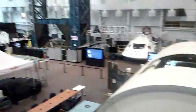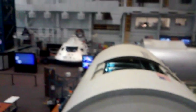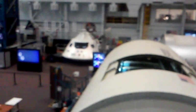Orion will serve as an exploration vehicle that will transport astronauts to celestial bodies in our solar system, such as asteroids, the moons of Mars, and one day Mars itself. Hopefully, when we get there, we can rescue Matt Damon.